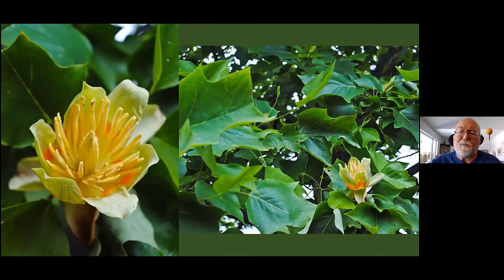And this is a tulip tree. This is the only tulip tree I have seen where the tulip blooms were low enough on the tree for me to get a picture. The tulip trees are pretty rare this far north in Ontario. They dominate the forest down around the Great Smoky Mountains in Tennessee. So tulips can be a big component of forests south of us.